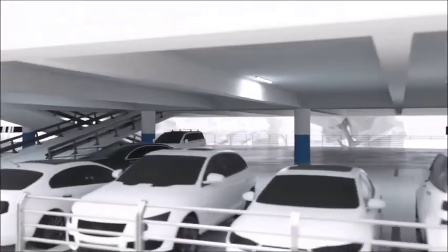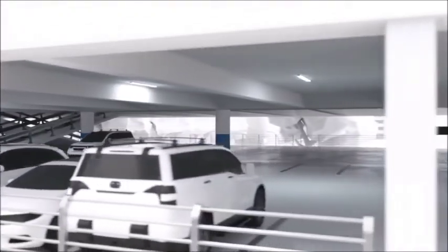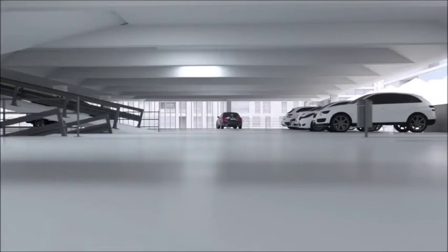The driver must be within a radius of around 3 meters of the vehicle, perform a specific gesture, and monitor the parking maneuver at all times.